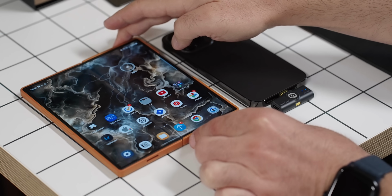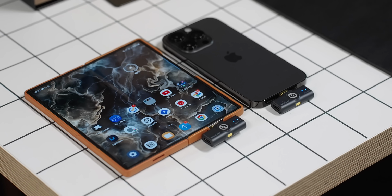You have a Lightning connector and a USB-C connector. And in terms of sound, I think, actually, you know what? You tell me in the comments how it sounds.